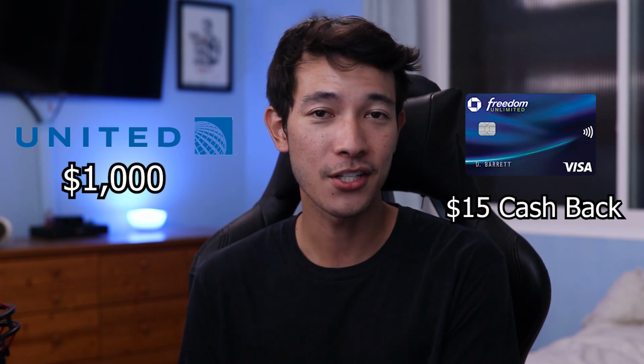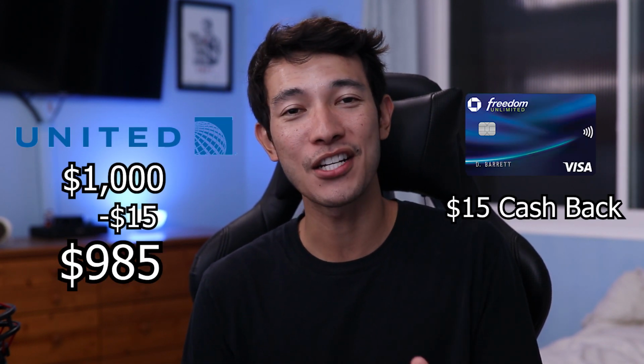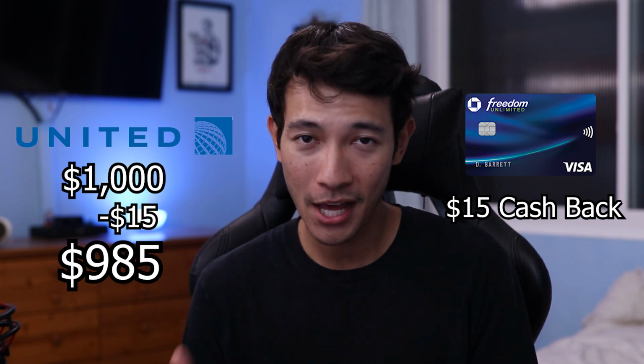You can then use that cash back for statement credit and essentially bring down the travel expense that you charged onto your card. For example, the Chase Freedom Unlimited card earns you 1.5% cash back on everything. So if you were to buy a $1,000 United flight, you will get $15 cash back. You could then use that $15 to offset a little bit of that flight charge, or you could use it for another charge. But essentially, you could bring down that flight cost to $985 instead of the usual $1,000. So with the added flexibility of these cards, meaning that you could pretty much get cash back on anything, you'll also see a loss of value.